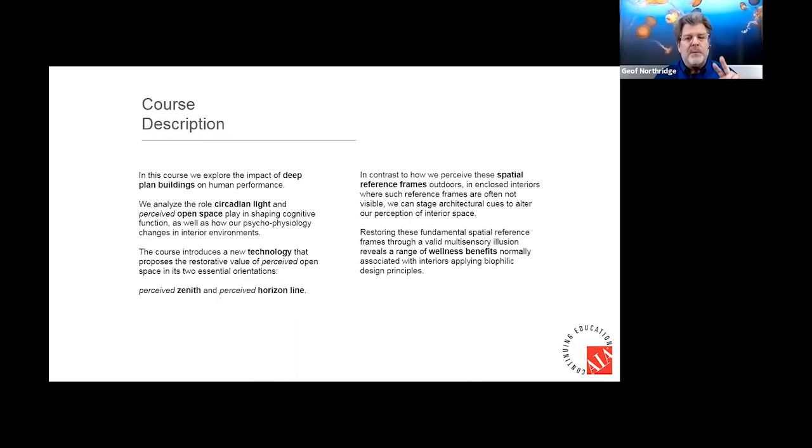Point number 2, there are a lot of enclosed interior spaces in both new buildings as well as in existing buildings where it just isn't possible to bring natural light or any kind of a view to the outside into those spaces. And it's been found that people who spend extended periods of time in those kinds of confined interior spaces can see negative consequences to things like their creativity, their job productivity, and even their health and well-being over extended periods of time. So point number 2, there are lots of enclosed interior spaces that are not so well suited for long-term human occupancy.